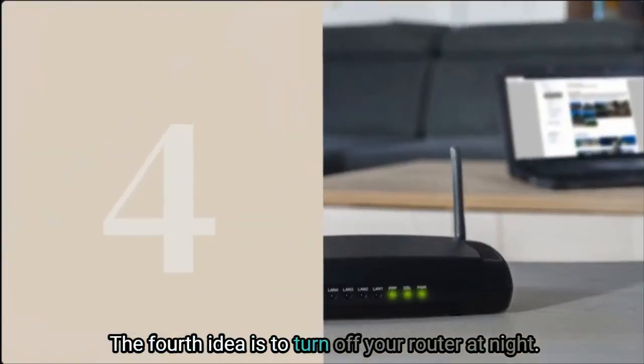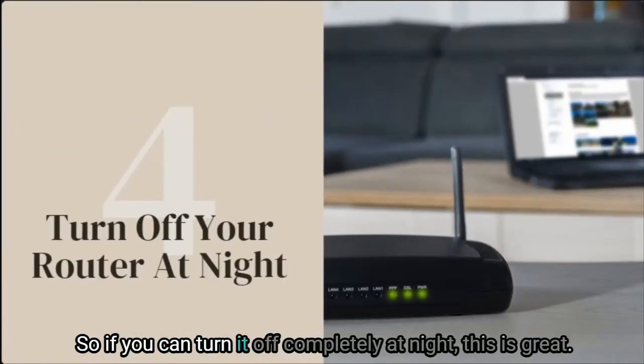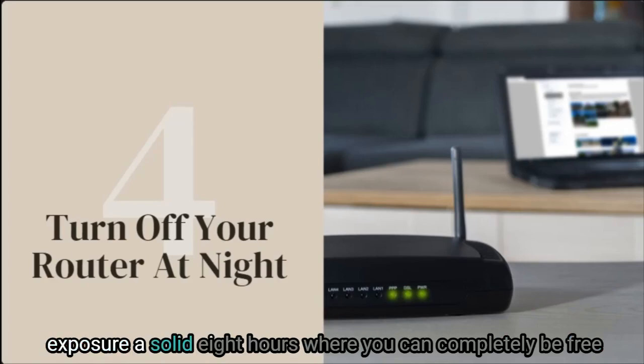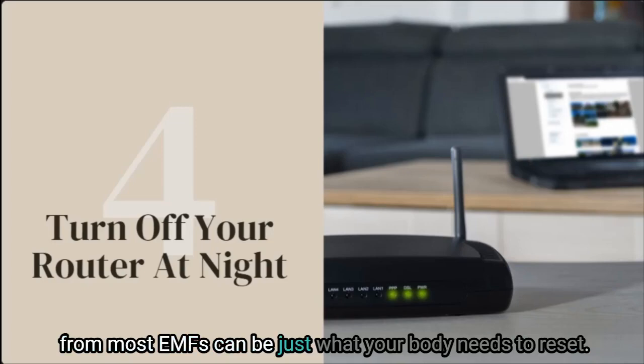The fourth idea is to turn off your router at night. So if you can turn it off completely at night, this is great. It can really give your body a huge break from EMF radiation and exposure. A solid 8 hours where you can completely be free from most EMFs can be just what your body needs to reset.